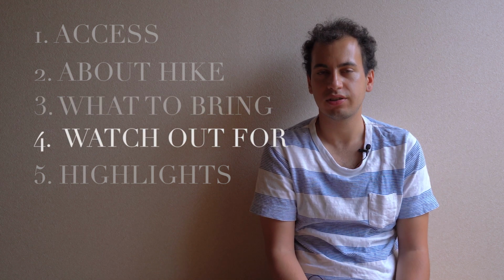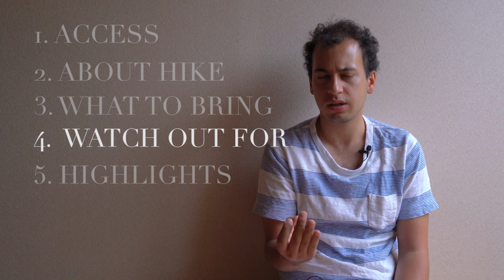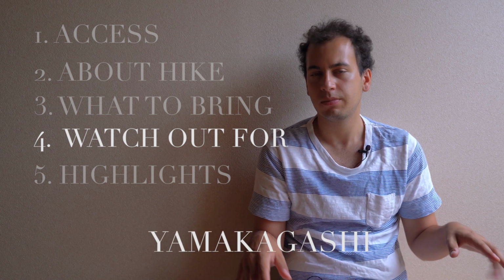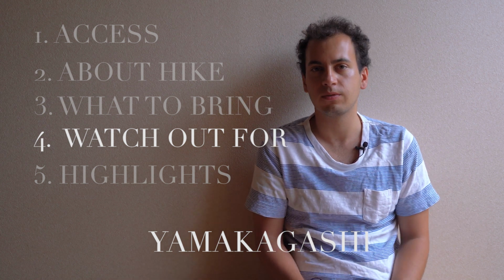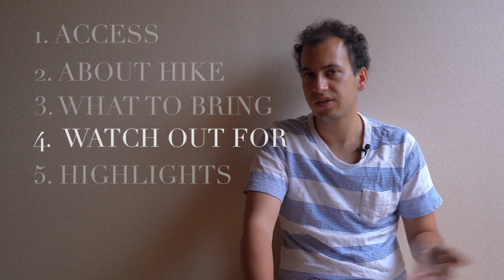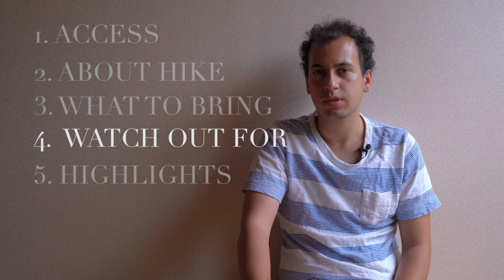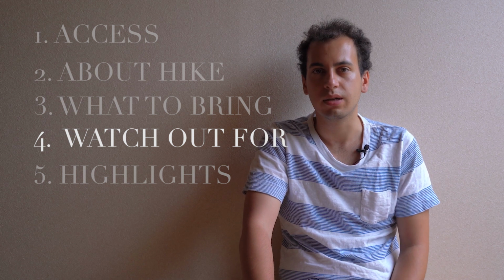According to signage, there are some snakes in the area, mamushi, and there's another, I forgot what the name was, I put it down below. But those are the two venomous snake types that exist on the main island of Japan, and they can apparently be found in the forest area, which kind of makes sense because it's a forest area. Apparently someone saw one and yelled out, but I didn't see it. So yeah, that was that.